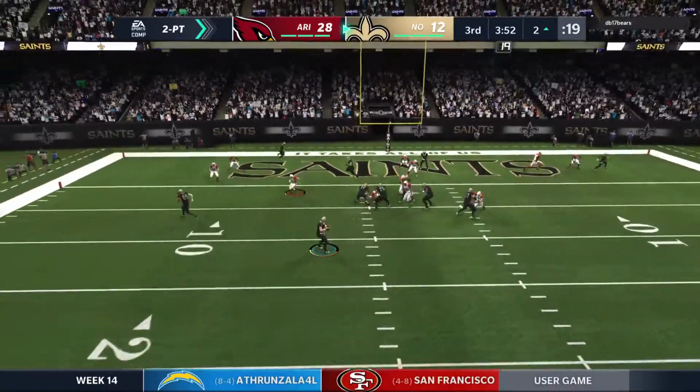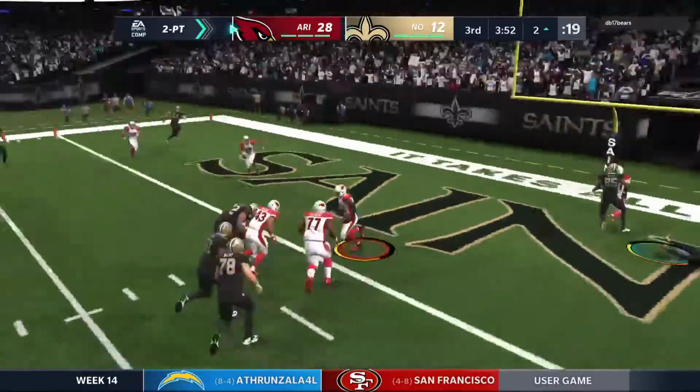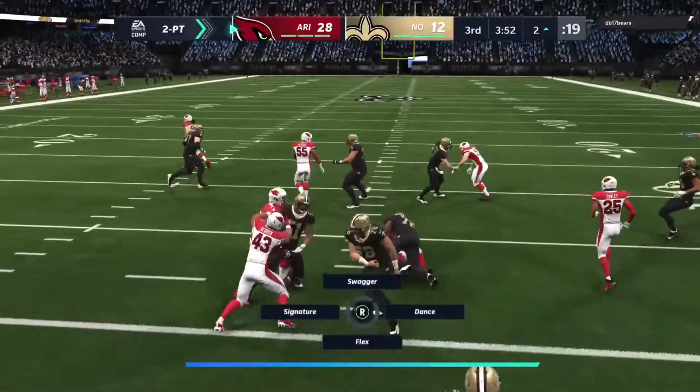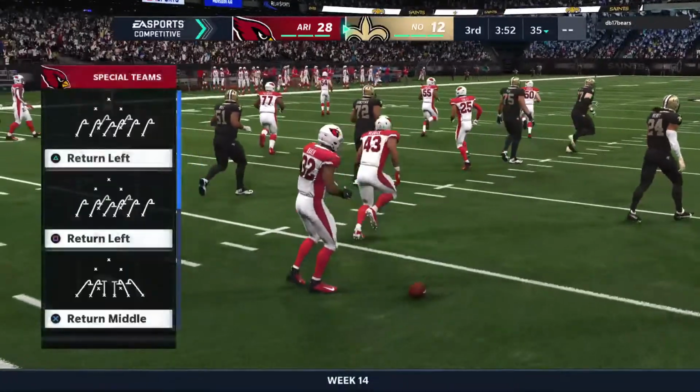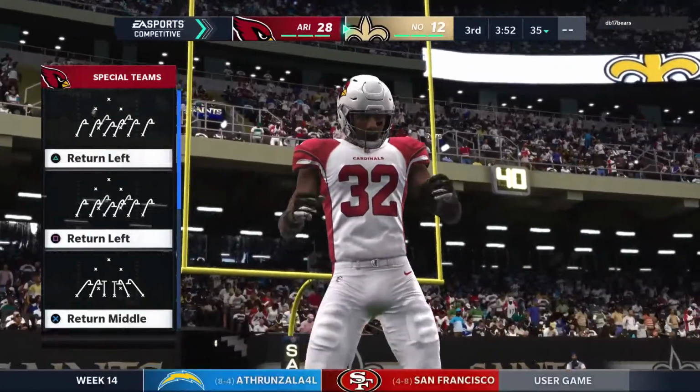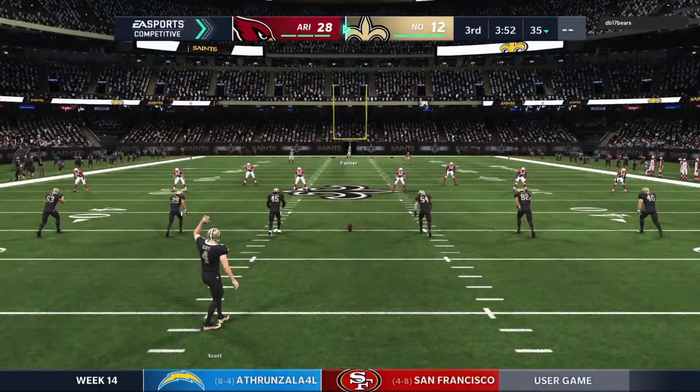They'll look to throw. And it's intercepted at the goal line. Baker with a pick. And a big turnover there as his guys will get the football back. Saints 12.